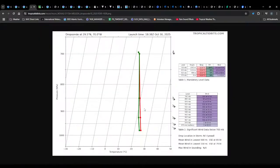When we look and compare the northeastern eye wall to the values that we saw there in the eastern eye wall, we see a considerable reduction in the winds, comparatively speaking. We still see the winds at a really decent level averaged out at height, and then down there at the surface, not so much. A considerable reduction.